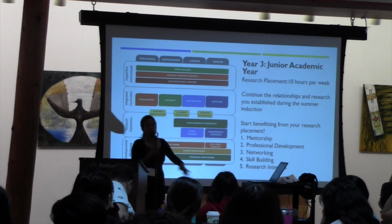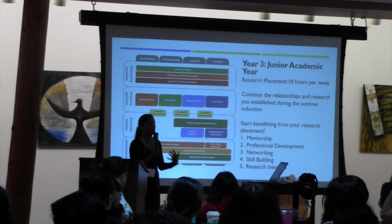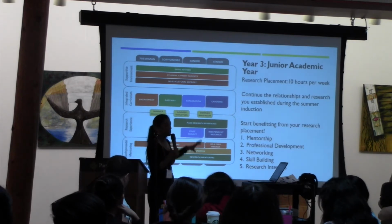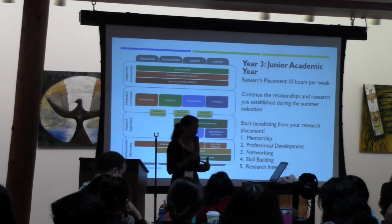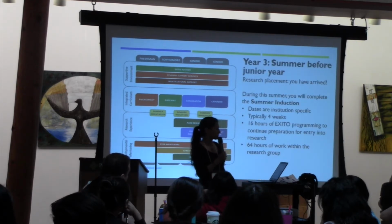Throughout this process, you're going to want to continue to think about how you build relationships with the people with whom you work in your research learning community, so that you can take advantage of some of the softer professional development skills and networking skills that can really set you up for success when you leave college.